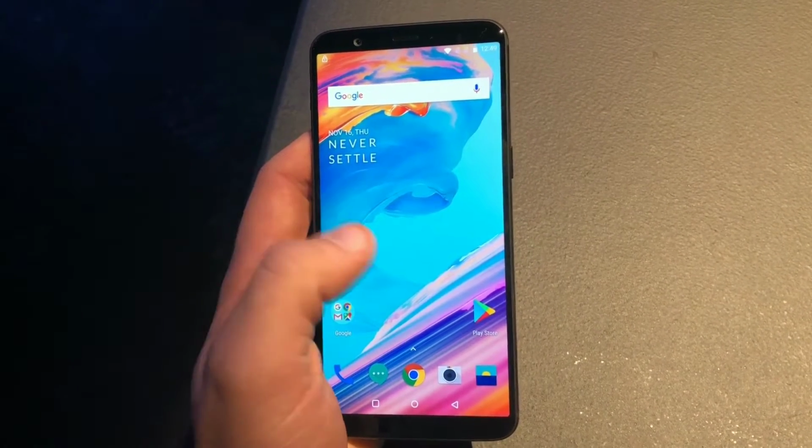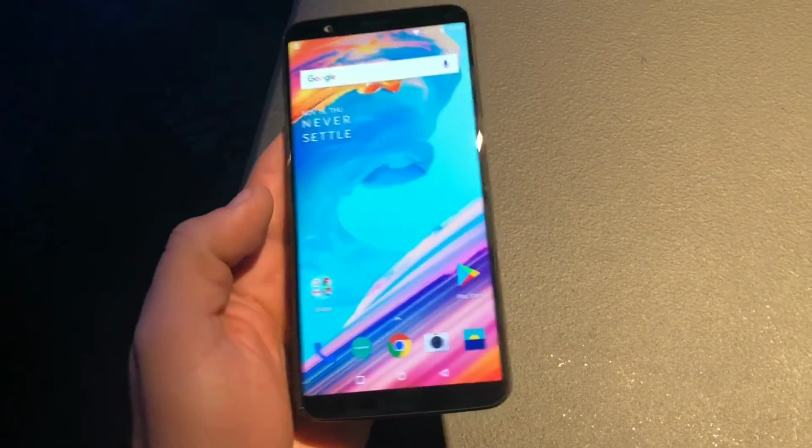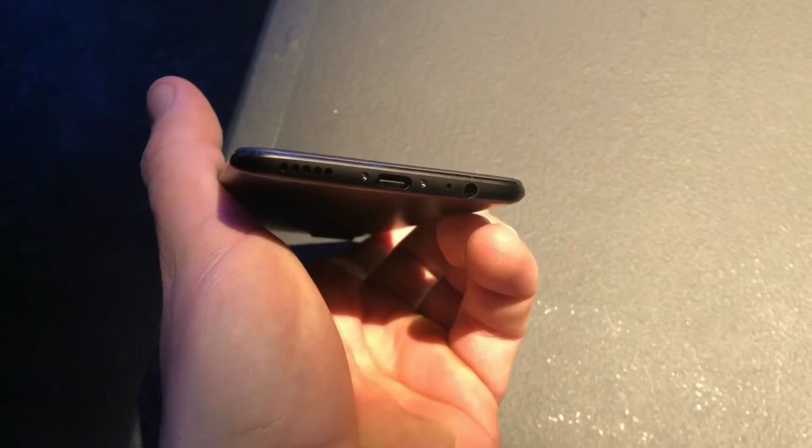It really does. Like I said, they got the face unlock. They added the new screen, the dual rear cameras, which are really good. Android Oreo by early 2018, they're hoping.